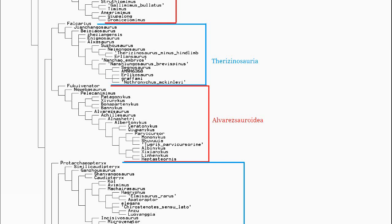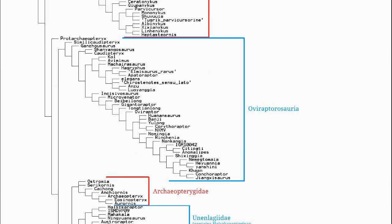Now that rounds out Alvarezsauroidea. Already getting into some very controversial stuff. Not as much as we're going to hit soon. Yeah, now we're moving into Pennaraptora. We're going downhill from here.